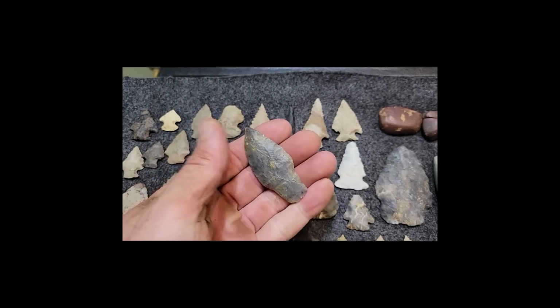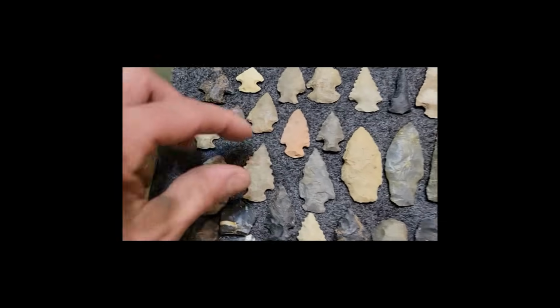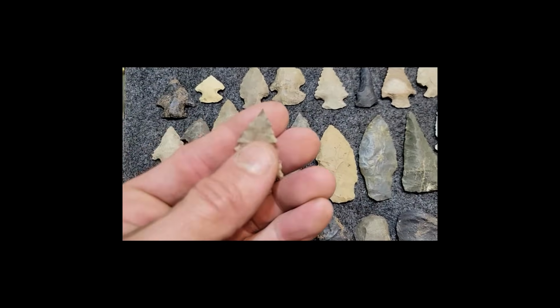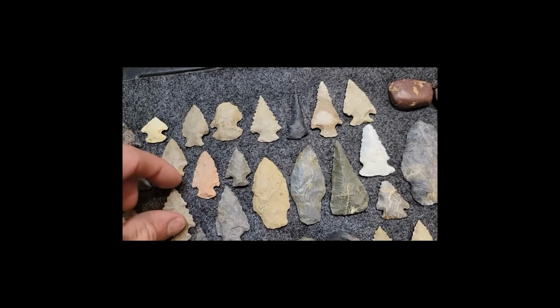There's a translucent Adena. Made of just sick material. Here's another beautiful Amos point. Look at that. A lot of nice stuff.